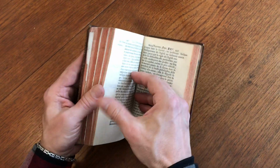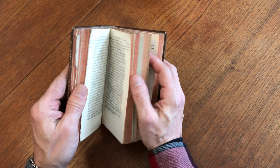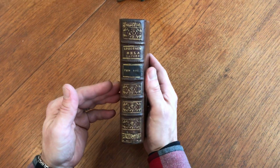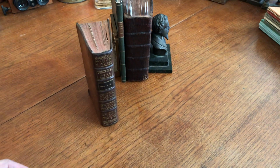Okay. And here we are, so we get into commerce. But this whole rear section here is about commerce. And so we acquired it like this. We're going to offer it like that.